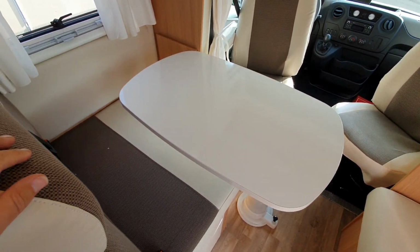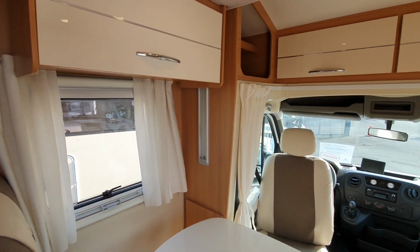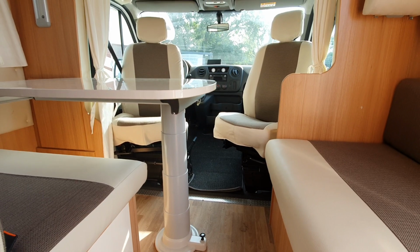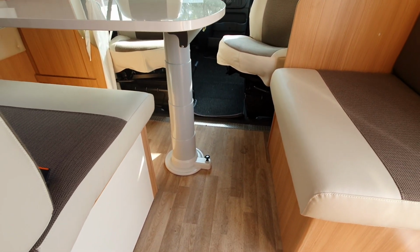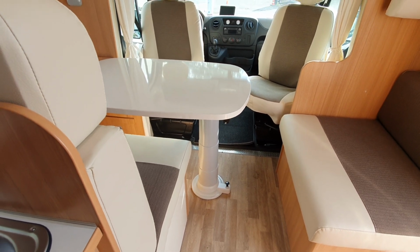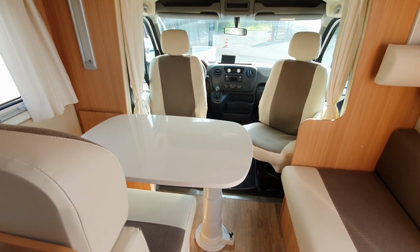Enormous big table, and it's one of these tables. I'll show the table. It'll go down. You see, it's got these different heights. It comes from Italy. They're pretty expensive. You want to buy one of them. I looked it up for my own vehicle, and I was rather shocked at the price.